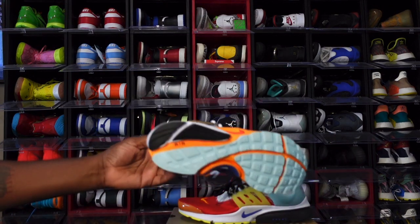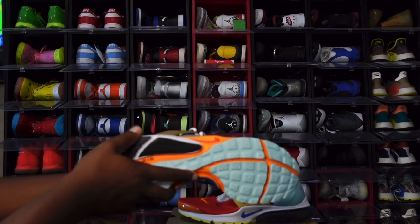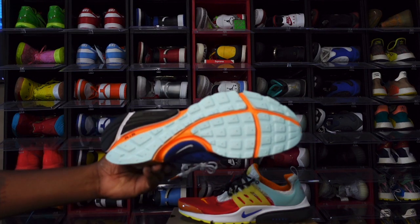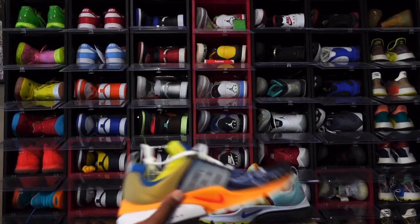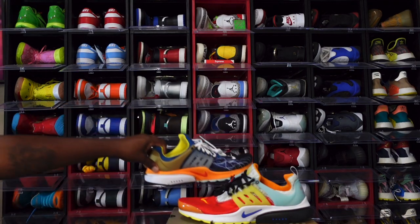On the outside, your outsole, I should say, it's a real light blue, and you got your hit of the orange going on here. Air Presto, basically, you're seeing the bottom that's on your Presto, the Duraline technology, which is very light. It makes the sneaker real comfortable and wearable.